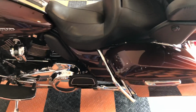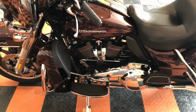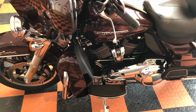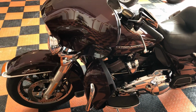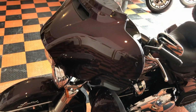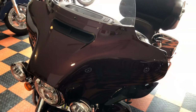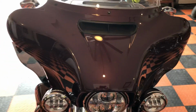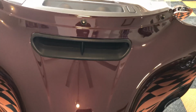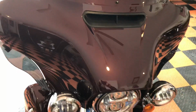Being a limited model, it was equipped with ABS brakes, a smart security system, 2 fobs, 2 keys. It also has heated grips. It has the redesigned Batwing Fairing that has the vent in the front of it to help reduce buffeting on not only the rider but also on the passenger.